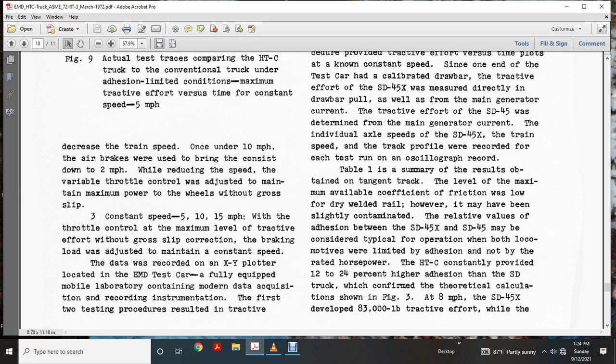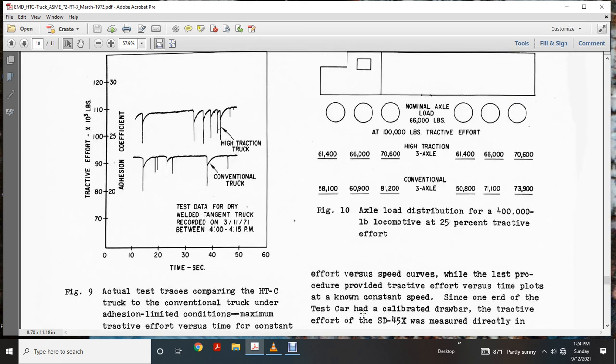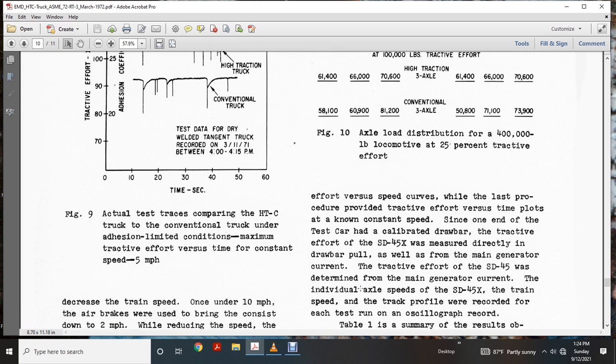The XY plotter was located in the Electric Motor Division test car, which is fully equipped as a mobile laboratory containing modern data acquisition and recording instruments. The first two testing procedures resulted in tractive effort versus speed curves, which proceed to provide the tractive effort. The drawbar with the tractive effort of the ST46 had been calibrated with a known constant speed.